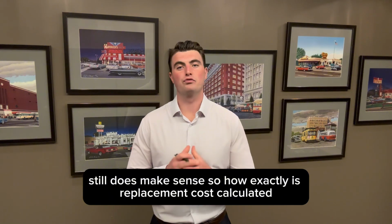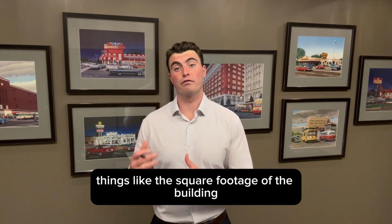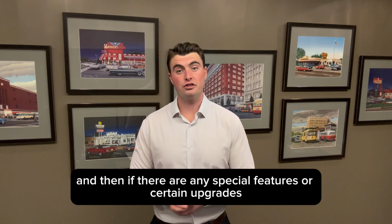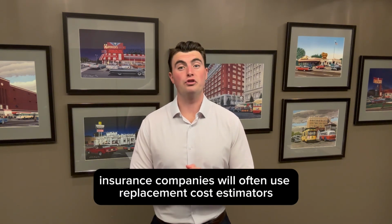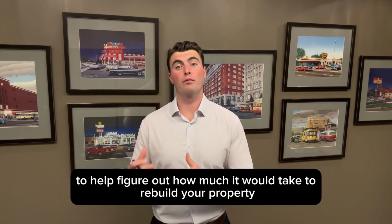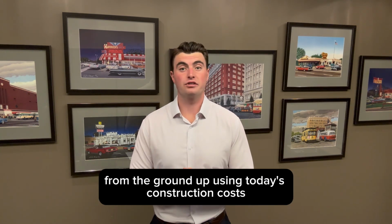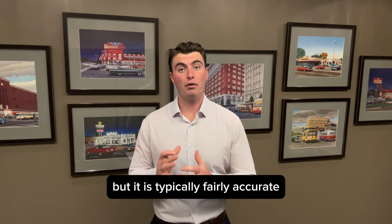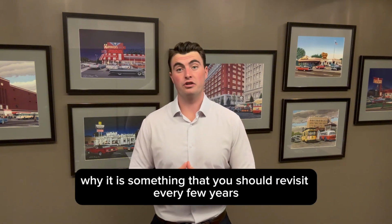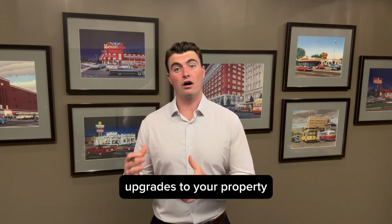So how exactly is replacement cost calculated? It's usually based on a few key factors. Things like the square footage of the building, the year it was built, the type of construction, and then if there are any special features or certain upgrades. Insurance companies will often use replacement cost estimators and take all of that information into account to help figure out how much it would take to rebuild your property from the ground up using today's construction costs. It's not a perfect science, but it is typically fairly accurate, and also a good reason why it is something that you should revisit every few years, especially if you have done any sort of remodeling or upgrades to your property.